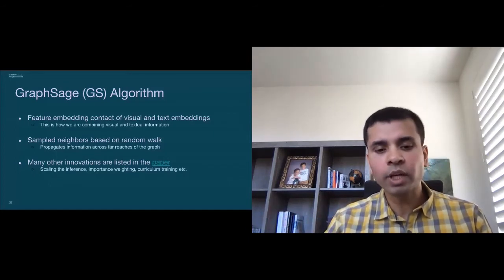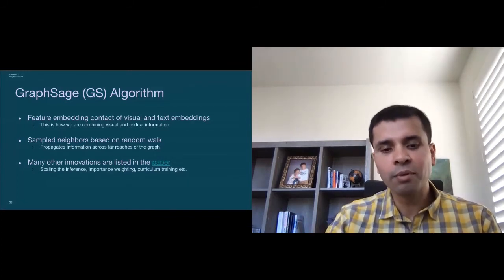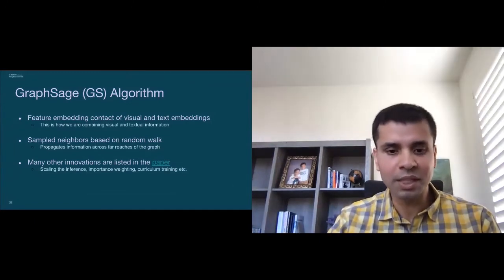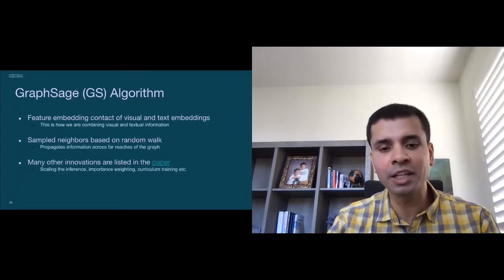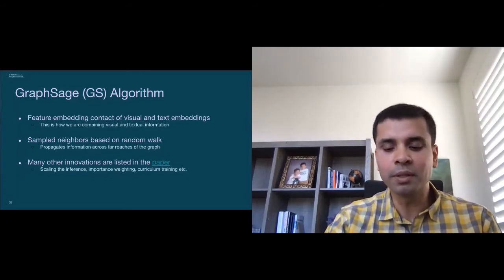There are many other innovations listed in the paper. For example, we don't use the neighbors from the graph. We actually do a random walk on the graph and sample the neighbors. That's one innovation. There are many other scaling innovations listed in the paper. I'll highly recommend you to read this paper.